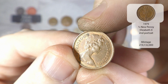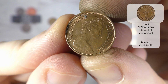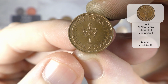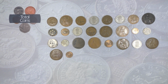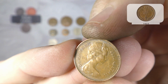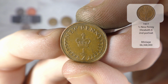So we've got another new halfpenny, but there's something on the date, so I can't quite make that one out. It's a 1979. That's what it looks like. So that's a new halfpenny. And we've got another new halfpenny, this time from 1977. Brilliant.